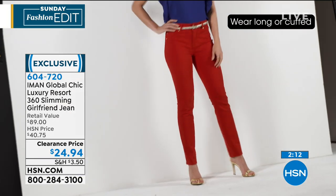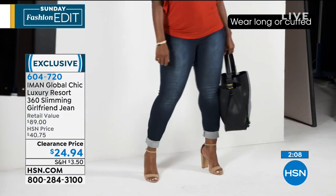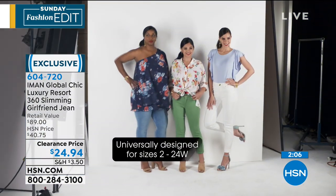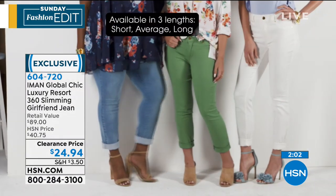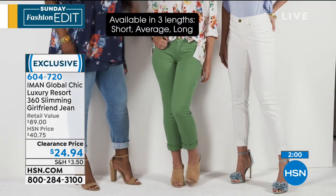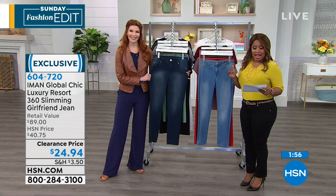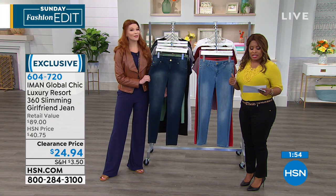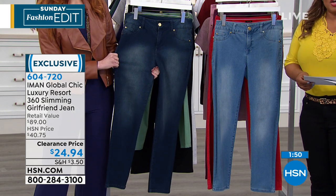Let's go over the colors for you once again. If you'd like to shop and save, these are $24.94. Choose the inseam length that you need. If you're shorter or on the petite side, we've got a petite inseam length in this pant of 27 inches. If you want average, we've got an average of 29 inches. And then we also have a tall length, which is going to be 31 inches.